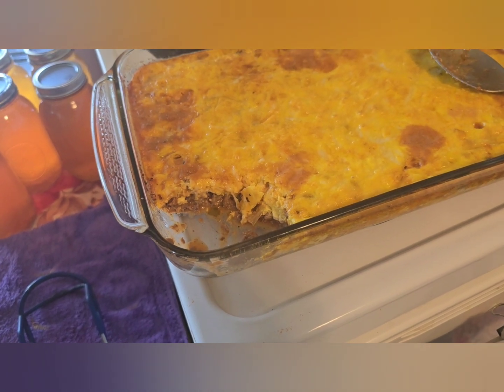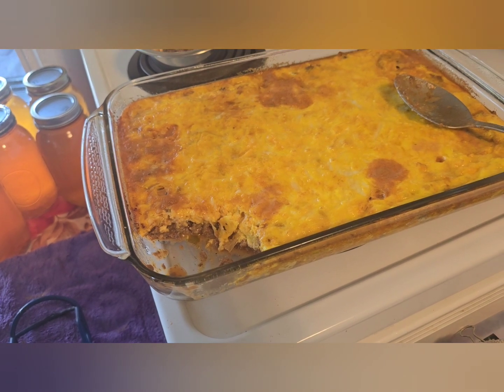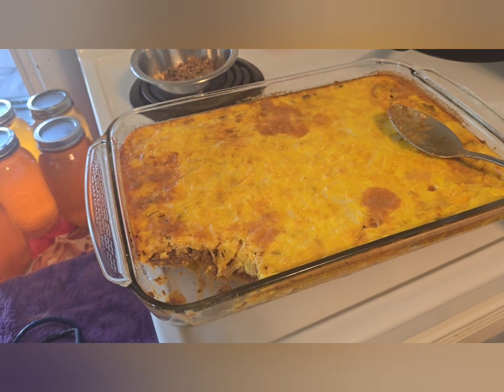It's really good. We will top this with sour cream, salsa con queso, and guacamole, just depending on who wants what. I really should have made a side with this, but it didn't happen.